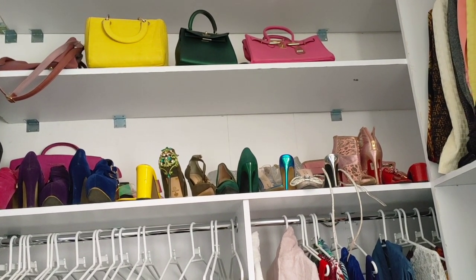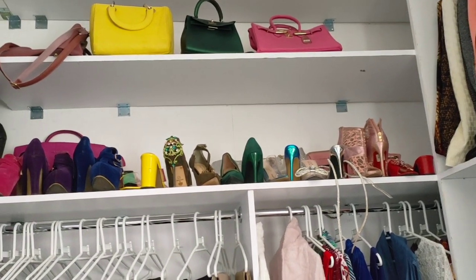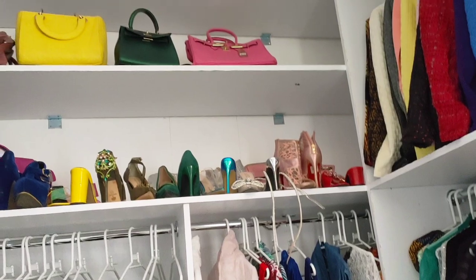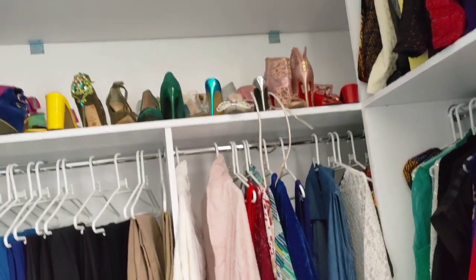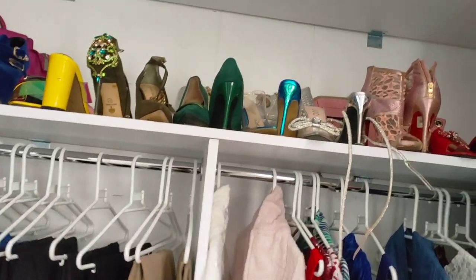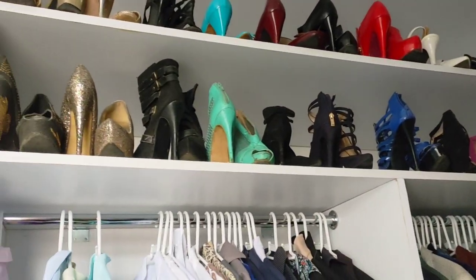It's just that you can't see it properly because I'm supposed to do a declutter. And then we have pink there, and there's pink up there, there's red behind the red shoes there, and then there's a silver handbag there behind the silver shoes. And then we also have more shoes there.